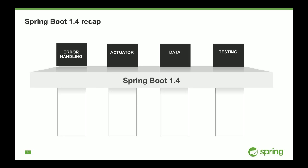Great. So Spring Boot 1.4, a couple big themes there. There was a bunch of improvements on error handling. We made some incremental improvements to the actuator, and some improvements around data, as well as a fair amount of improvement around testing. So we got a whole separate slide on that.